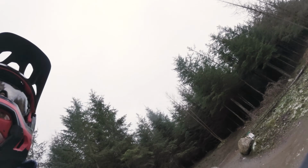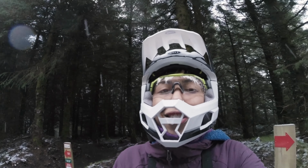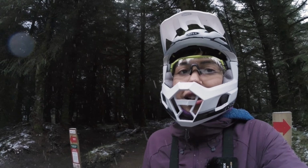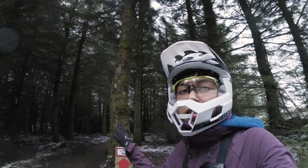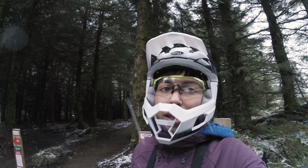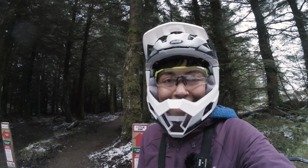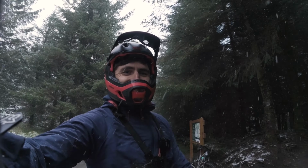Quick update on the plan. So we've come to a parting of ways. Barry's gonna go up over there to do a black. He's gonna do Peaty, and I am choosing to go down this red trail, a little one, and it connects into Expressway. But the good thing is that both Expressway and Peaty meet in the same spot, so we should be there at the same time. See what happens. Hopefully meet at the bottom with all our limbs intact.